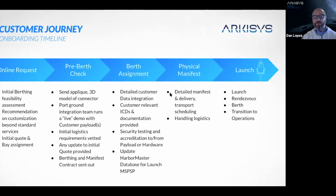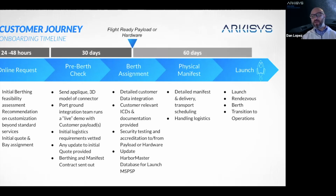Here's the customer journey. I just wanted to revisit this. We discussed this at Industry Day, and we've talked to our customers about this, but we wanted to make sure that people understand that they go through a journey that starts with an online request, or you call us up and we go through a pre-berth check or an assessment where we then validate what you're trying to do. We're looking at where you're going to berth on the port, but then we go through rapid integration with our team on the ground and validate your integration to the port. Then we start the formal process, and then we get you to a physical manifest and launch you up to the port. And this can happen as rapidly as 90 days. So I just wanted to make sure that that is really clear. Dr. Heath Mills will walk through a little bit more about how this aligns with our science customer journey as well.